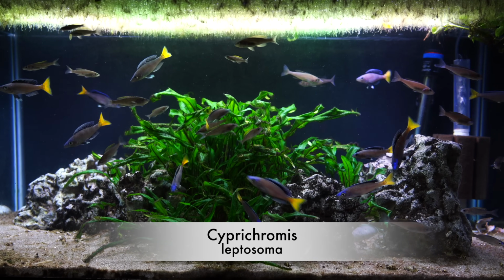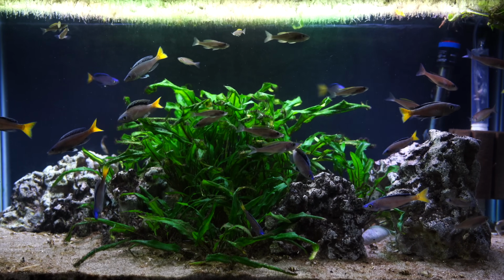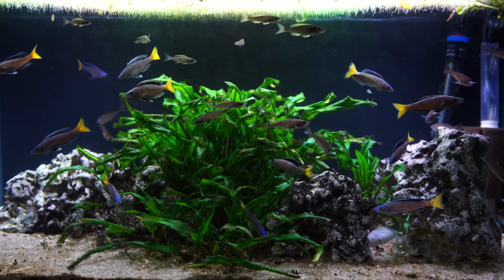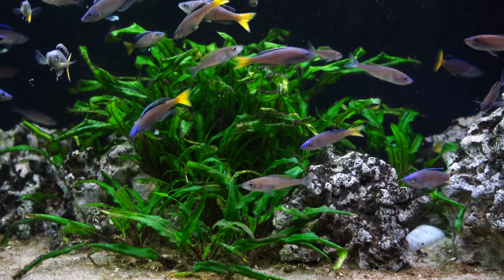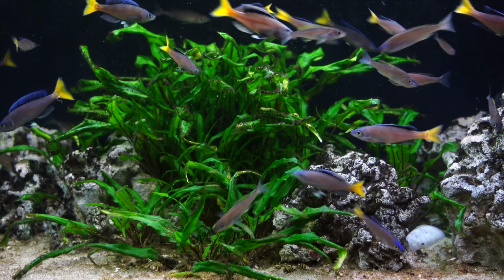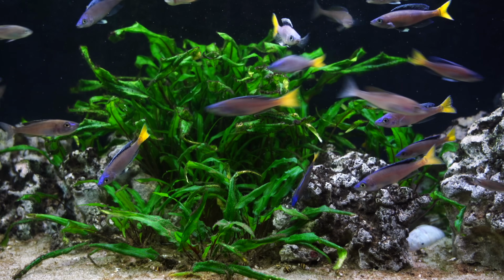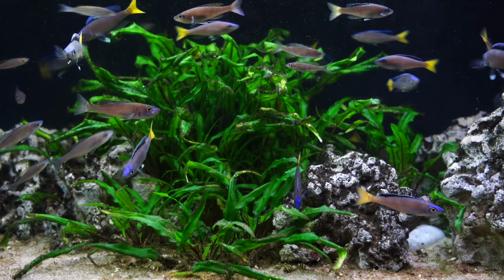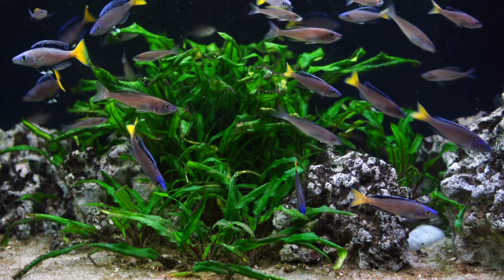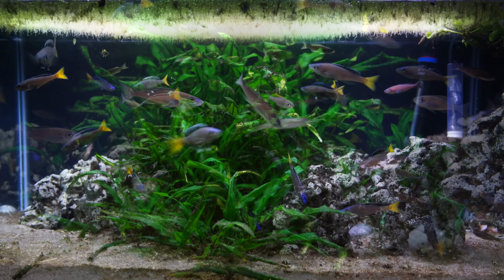Next up on the list, and these are some of my favorite Lake Tanganyika fish. These are what I call the open water swimmers. We've talked about shell dwellers. We've talked about fish that like to hang out by rocks. These ones are fish that tend to hang out more in the open water. One of these, I would say, kind of straddles the rock dwelling and open water swimmers. But of this group, one of my favorites is the Cyprichromis species, especially Cyprichromis leptosoma.